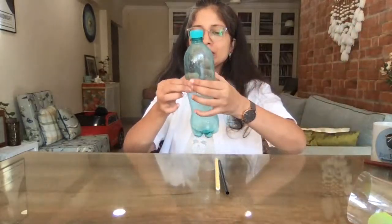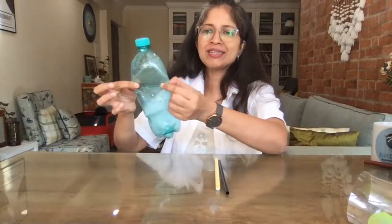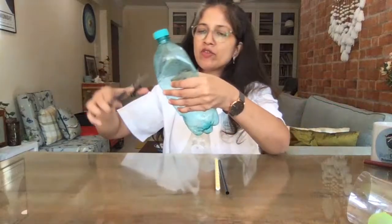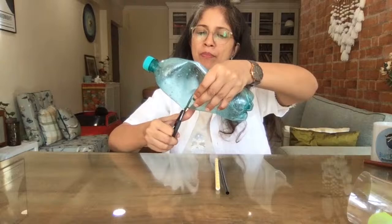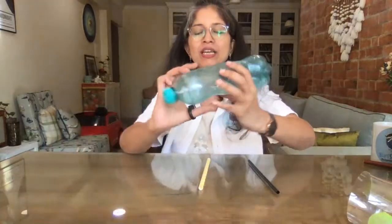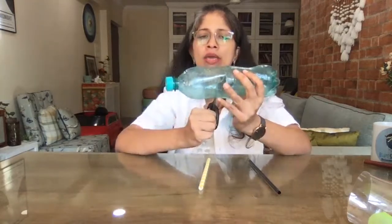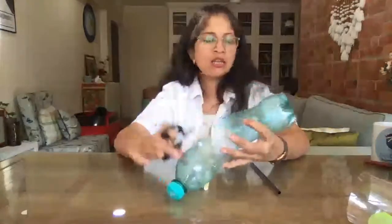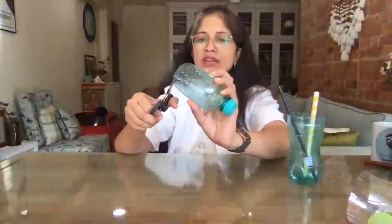What you need to do with this is chop your bottom. I've just pressed it like this so that we don't have to worry about how to chop it. And we need to cut the top part out. Oopsie! We make a cut and then we chop it out. Okay, super duper. That's it. You get this part, which you can maybe use for something else, and this is the part that we need for this experiment.